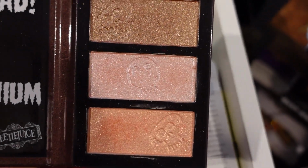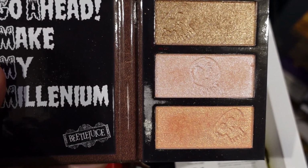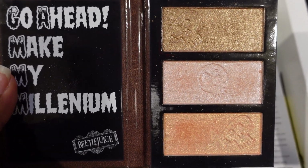but I have just been really drawn to these shades right now, and I typically go for more color. I am a very big fan of pink highlighter, but I've just really been drawn to these, and I think they're beautiful and they apply well. So this is definitely a go-to right now.